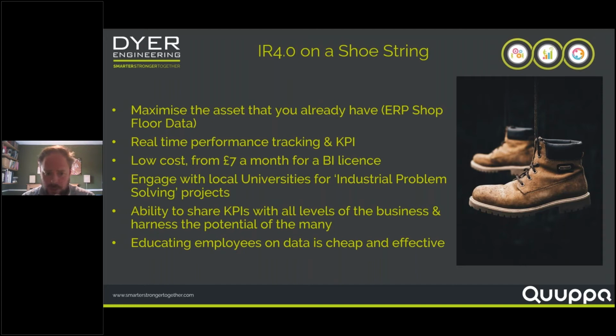The only additional one there, I think, was a license for Microsoft BI. It said £7 a month. It's also possible to engage with local universities, and there's quite a bit of funding available out there as well for early adopters of technology. So I'd certainly look at that.